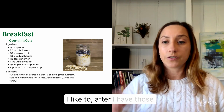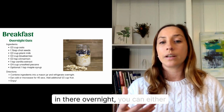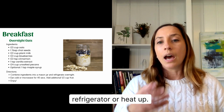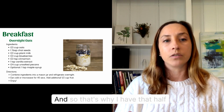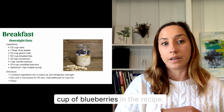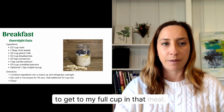After I have those berries and the other fruit sitting in there overnight, you can either eat it straight from the refrigerator or heat it up. I then like to top again with more fresh fruit on top of that. And so that's why I have that half cup of blueberries in the recipe, and then I usually add another half to get to my full cup in that meal.